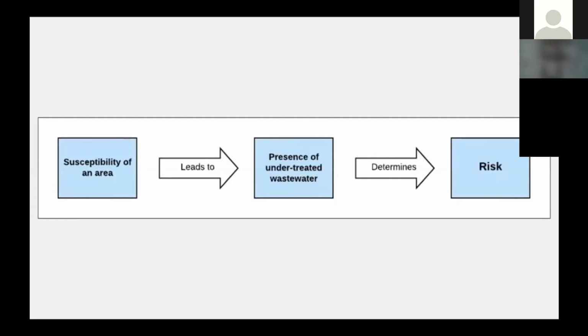So if you're interested in learning more about our results for this, you can Google OPXFS and you'll find a link to the full written report. At a larger scale, we see that the susceptibility of an area can lead to the presence of undertreated wastewater, which can determine the risk of that area, though risk perceptions may vary.